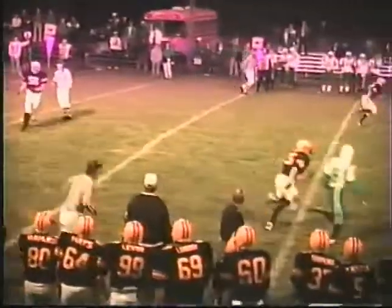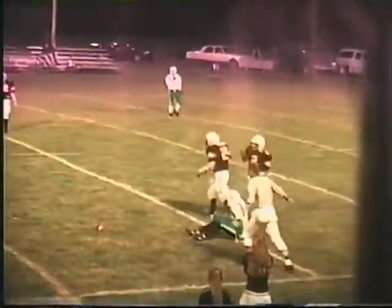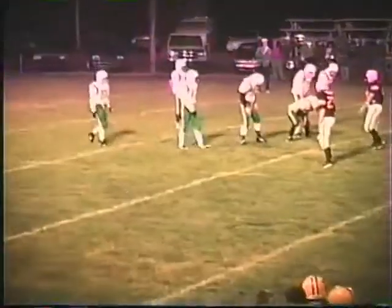Cox going deep. And nice deflection by Ingleby. He was almost beat. Not quite.